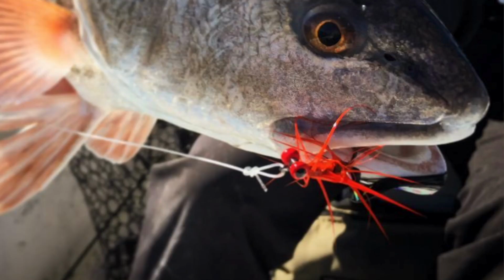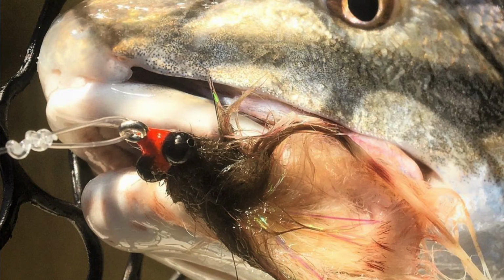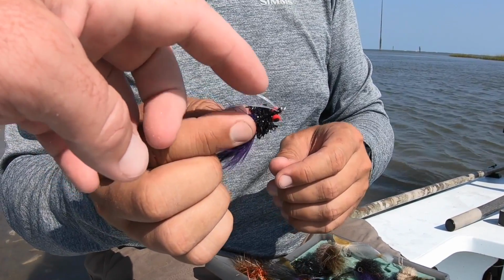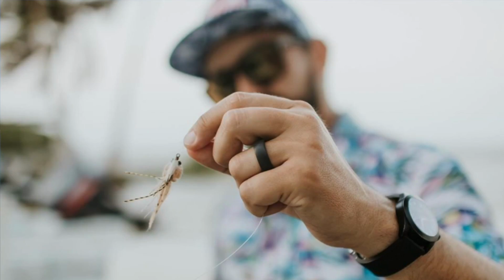Maybe the most important thing is how heavy your fly is. How much weight? Are you gonna fish a fly with big dumbbell eyes, maybe some bead chain, or no weight at all? It depends on how deep you're fishing. You might consider putting a weed guard on your fly if you're fishing around a lot of grass or maybe even oysters. Just make it shrimpy, crabby, or fishy.